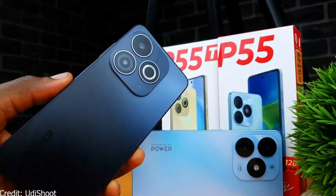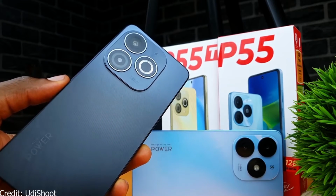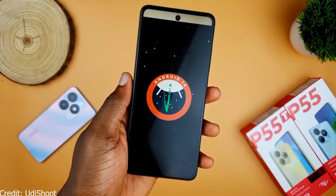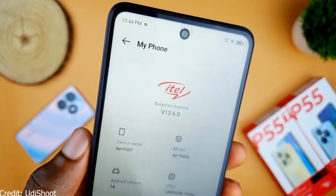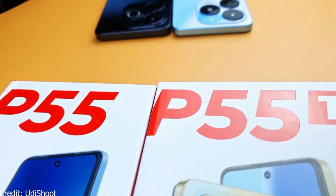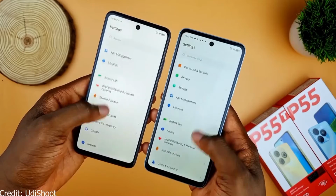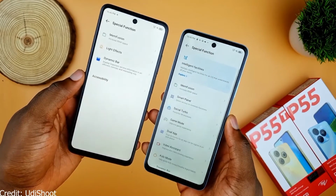So the iTel P55T is another budget smartphone I will highly recommend at that price. It is just a replica of the iTel P55. It has the same 50 megapixel camera, same display, same internal memory storage and same chipset. The iTel P55T packs a massive 6000 mAh battery, which is a significant difference from the 5000 mAh battery we had in the iTel P55. With that being said, this device is cool and it is currently selling at 102,000 naira.